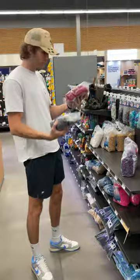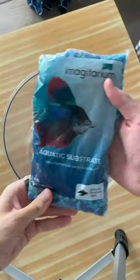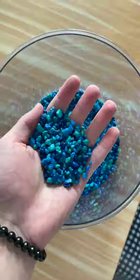Today, I'm going to surprise my new fish Nemo with his own dream house. So I went to IKEA for fish and got all the supplies. Step 1, the tank. I got Nemo a nice panoramic tank with some blue aquatic substrate for the carpet.